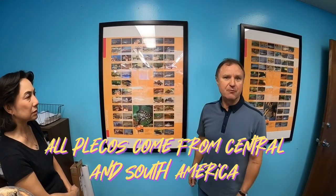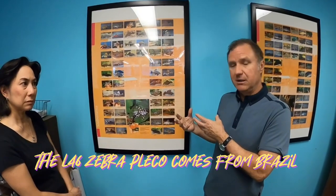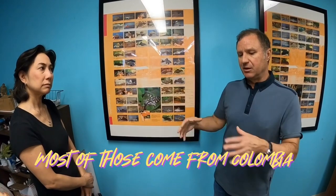Almost all plecos, there's a few varieties in the Caribbean area, but nearly all plecos come from South America, all over South America, but some are regionalized. For instance, the L46, the zebra pleco, only comes from a little area in Brazil, and it's now threatened because of the new dams they built there, unfortunately. Goldie pleco comes from Brazil. Pit bull, rubber lip plecos, which you'll see today. The candy stripes, most of those are imported from Colombia, the Amazon basin there.